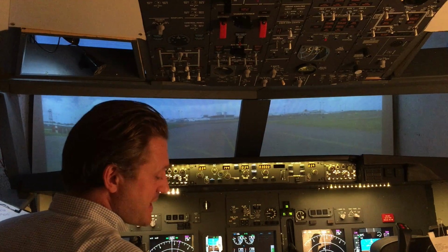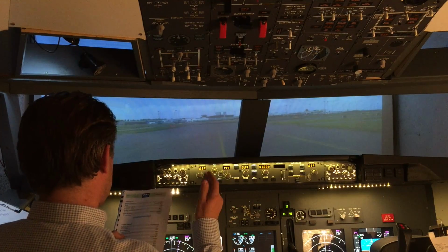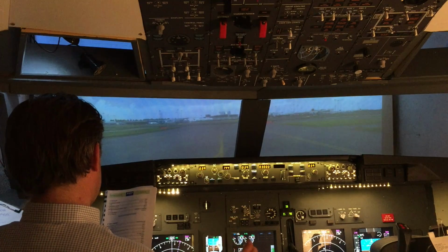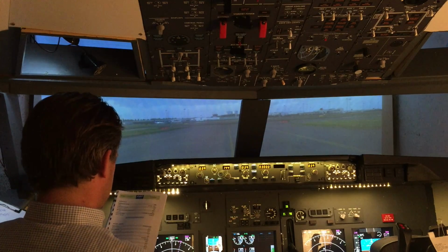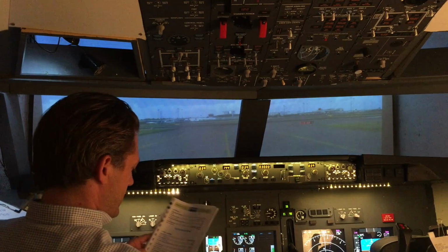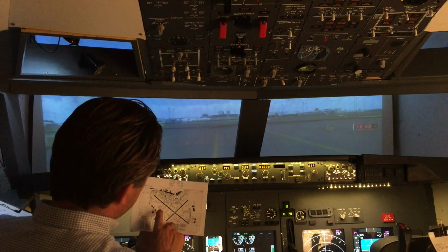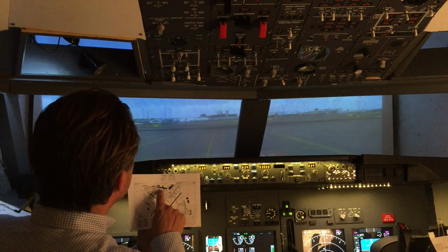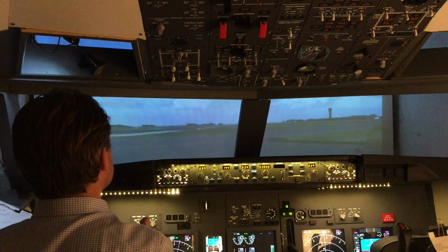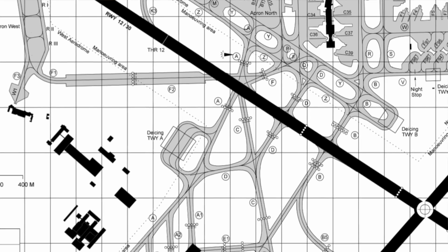We did the after landing checklist. Autopilot disengage, auto throttle, auto brake off, flight directors off, lights more or less off, flaps up, speed brake up, transponder is standby, flag is off, engine starter switches are off, and runway lights are off as well. And we're now taxiing up here. We're going across runway 12 now. Nothing. Looking to left and right.